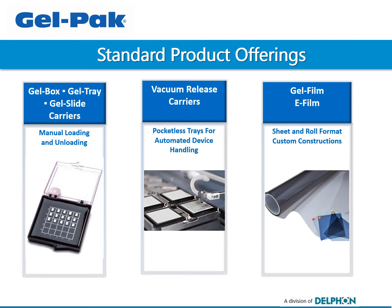There's three standard product offerings. GelBox, that's what the company was formulated with. We actually started with HP back in the 1980s. It's basically one of our polymer or elastomer materials coated into a box. We'll talk a little bit more about that later.